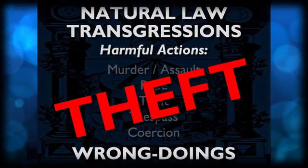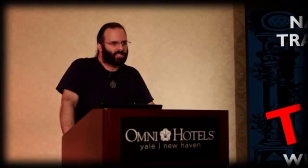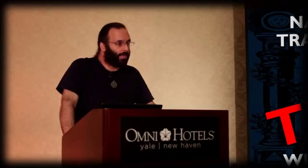So all of these things are forms of wrongdoing, and they're all ultimately one wrongdoing in different forms. They are all theft, every one of them. There is only one wrongdoing. There's only one way anybody can wrong anybody else. Stealing. That's it. Every form of wrongdoing is a form of theft against another being and their property.